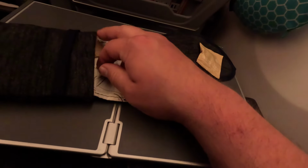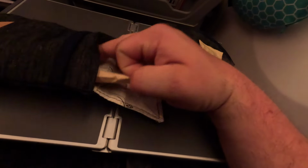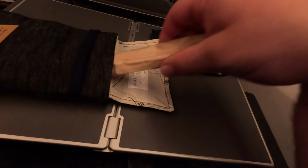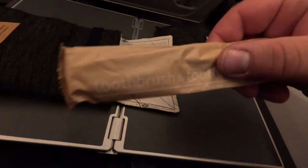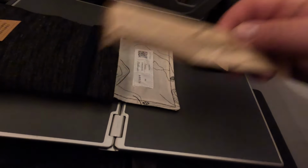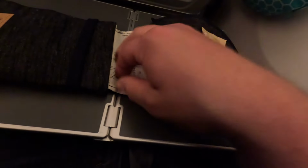Next, let's take a look at the Amenity Kit provided by Delta on this evening's flight. Amenities came in this little cloth bag, which was great for the presentation. Inside the Amenity Kit, Delta provided earplugs, a toothbrush, some socks, toothpaste, and some lip balm.